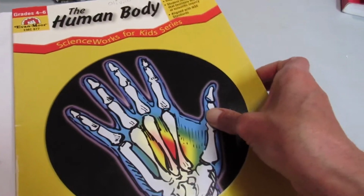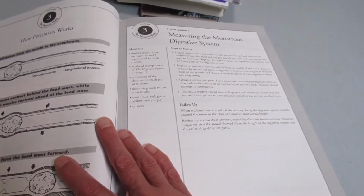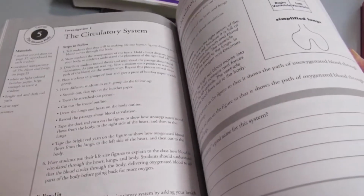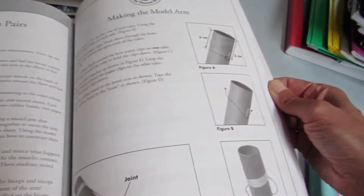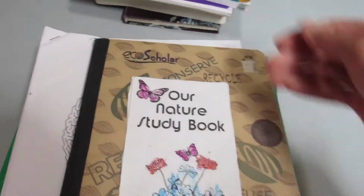And I'm really excited to be doing this. We kind of neglected this one because we were using the posters and different things for the human body, but I think I'm going to go back and revisit this workbook because it's got a lot of interesting things in here, a lot of science experiments on the body. So I'm excited about going through that with them.